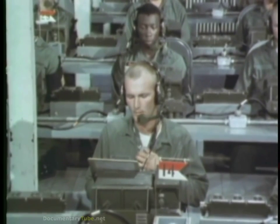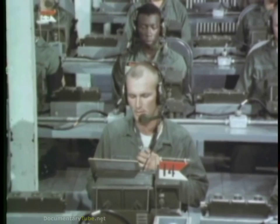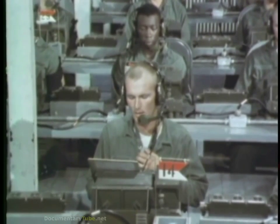This is Oscar Canal 14, has spotted one section of Viet Cong on Route 19 between Binh Dinh and Pleiku. Over.